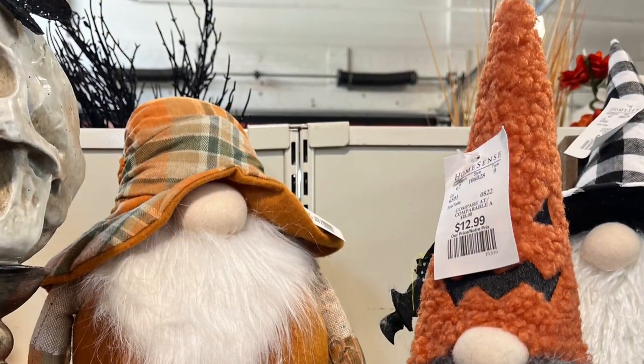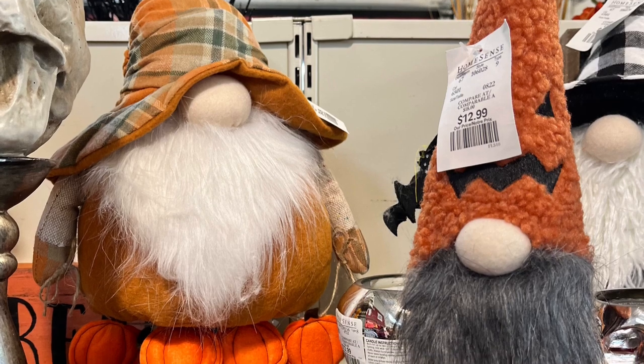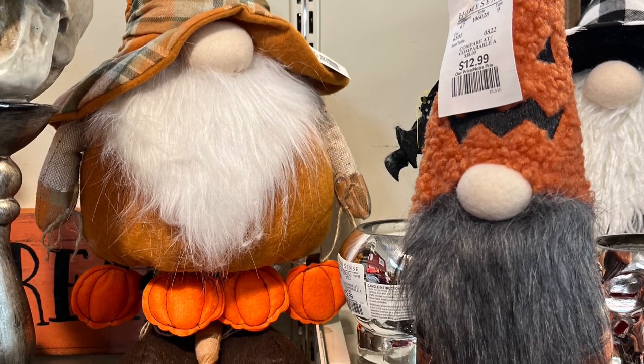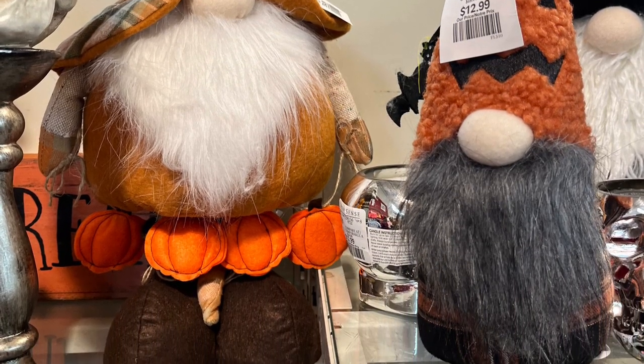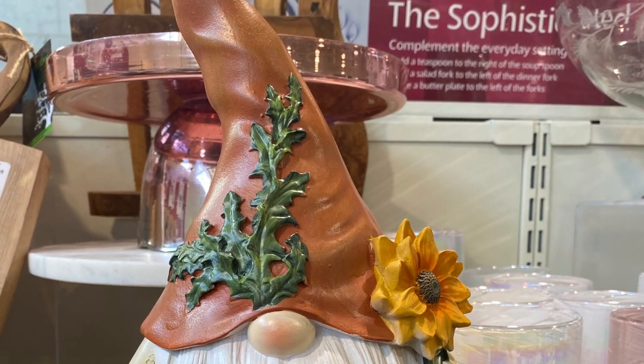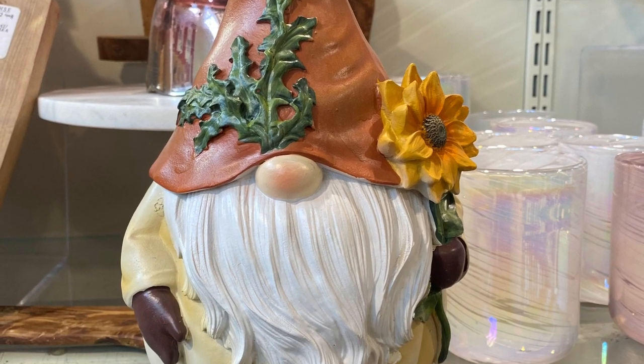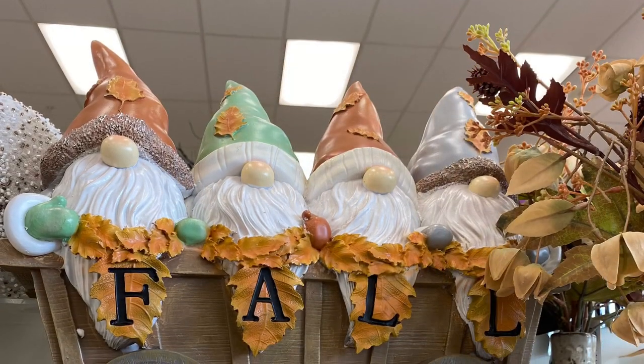And this gnome, I think it was a boy. I don't know what was going on there, but you'll see in a second. I think it's a boy. Something was attached to it. I'm not sure what was going on there. And they had a bunch of these gnomes. They were plastic, but really light, so you could put them in a garden or wherever you want. These were $12.99, I want to say, give or take.